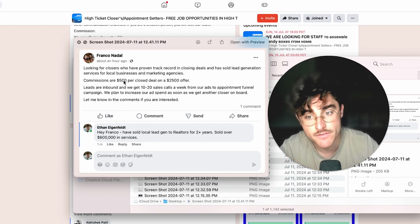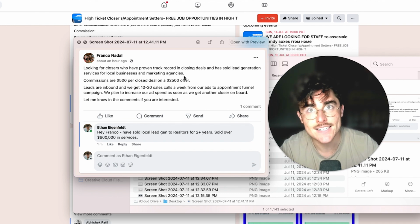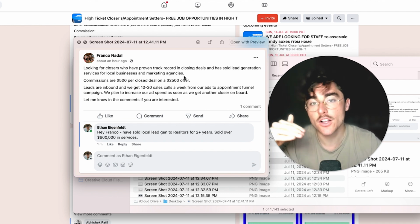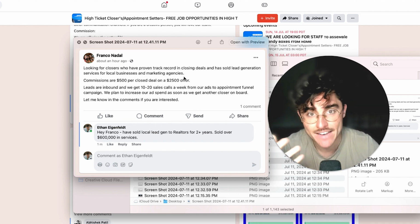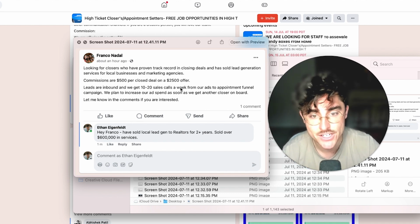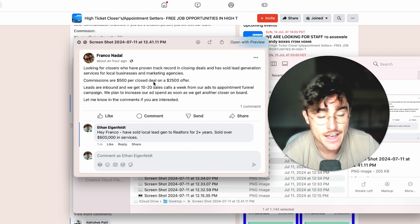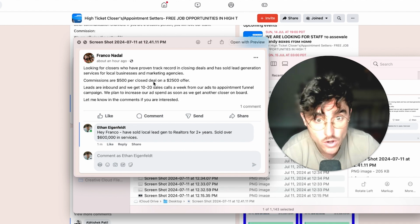So for them to offer $500 on a $2,500 offer tells me that their company's too small right now to be able to offer a closer an income that they would need, like 5-10K a month. So they have to compensate for that by giving a higher percentage of their offer. So they're actually giving 20% commission, right? And I used to do that with my appointment setters, so I know how that works. I didn't have enough revenue, so I couldn't give them enough calls to take.